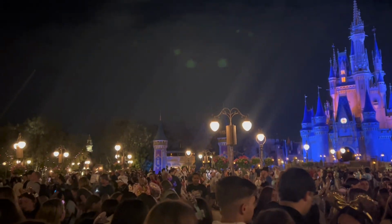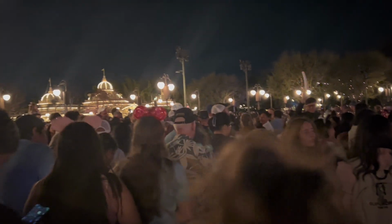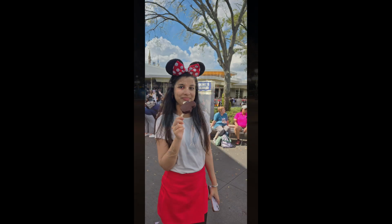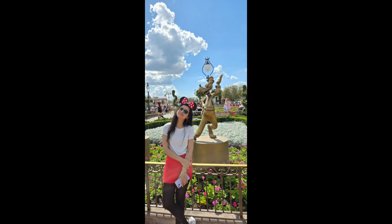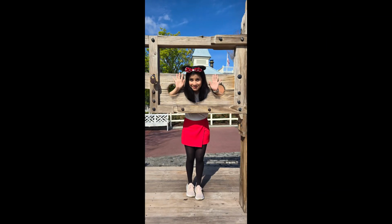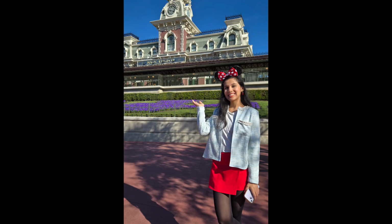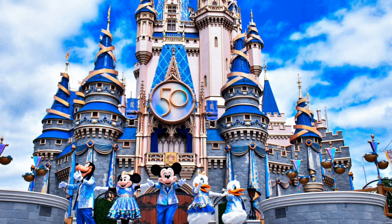Overall, my final review of the Magic Kingdom: yes, it's definitely worth the hype and a must visit. However, if you're looking for more intense thrill rides, you might find the attractions here more immersive and nostalgic rather than thrilling. The real magic lies in the Disney-themed experience, the atmosphere, and the incredible attention to detail. So do keep that in mind when planning your trip.